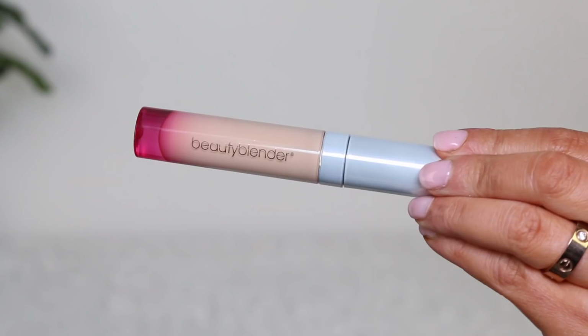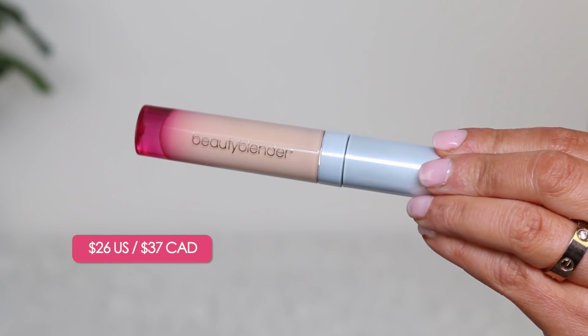But I picked up this Beauty Blender concealer from Sephora, and I was really excited for this because I saw the shade range and it looked pretty decent, unlike their foundation when they first launched, and it was getting really good reviews on Sephora. The claims of it just looked right up my alley, so I decided to pick it up, and it is the Airbrush Liquid Whip Concealer. It's called the Beauty Blender Bounce, and it's supposed to be long wear, weightless, full coverage, and brightens and hydrates.